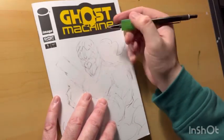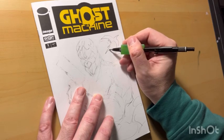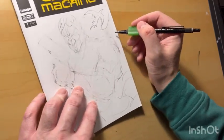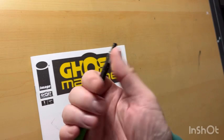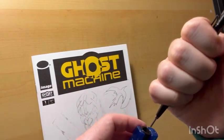Birds. I draw some birds. Bird. Right. We'll just put one bird in. How many birds do you need? One bird's good enough. I don't need multiple birds. I think one bird's fine. If you need more than one, then you get too many birds.